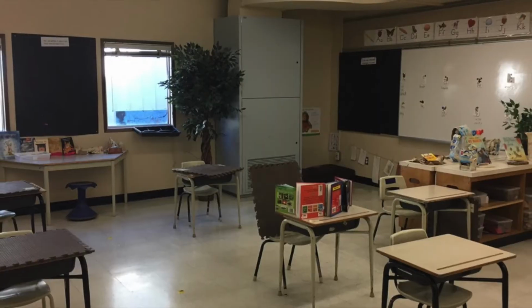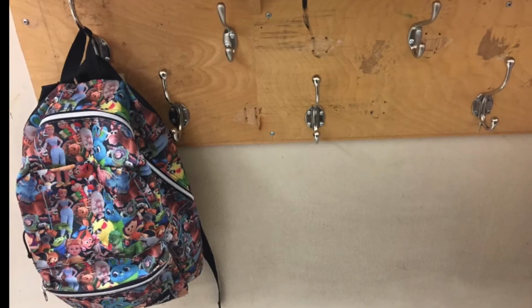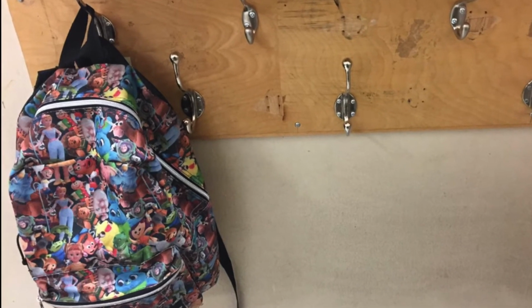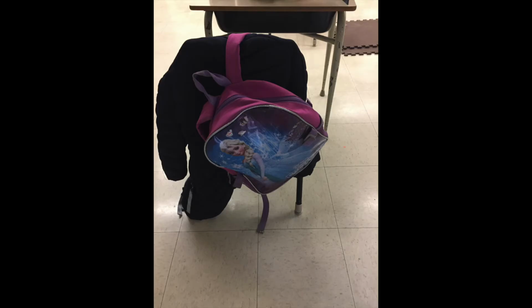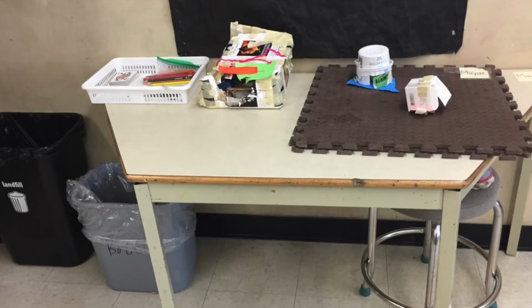We slowly put away our belongings. Only 4 students hang up their belongings in the coat room. The rest of the students hang their belongings on the back of their chair or under their table. We have lots of personal space. Then we say good morning to our friends and find our carpet spot.